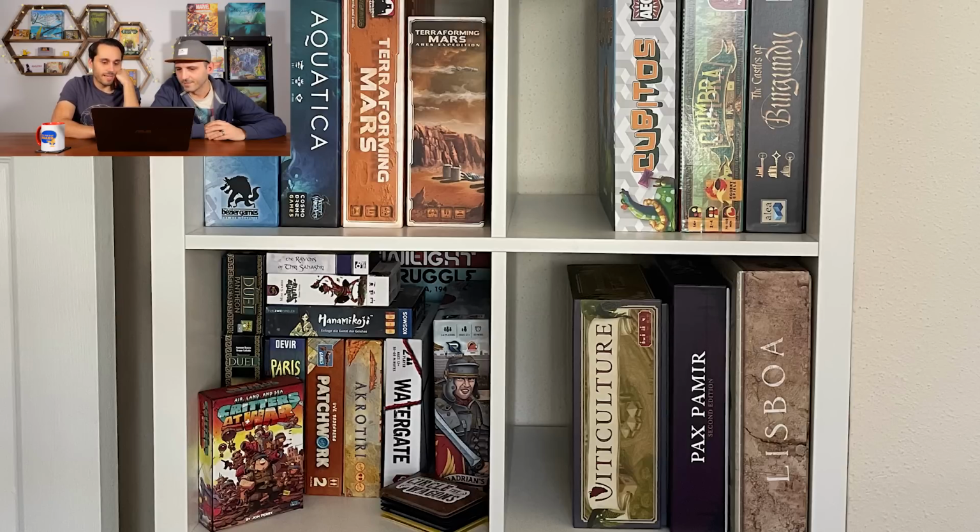The box. Right. Yeah. Pax Pamir, we haven't played. Even that doesn't really belong on the 2-player only shelf. Maybe you put Hadrian's Wall alone on the bottom shelf. Well, Twilight Struggle should really be on one of these shelves. Like, but it's 2-player only. It's got to be with the 2-player only games. I guess. Yeah. Well, you just gave up pretty easily.